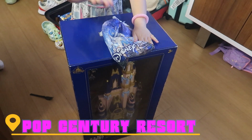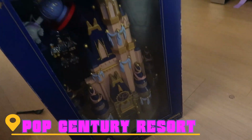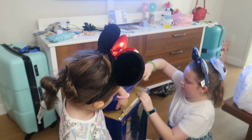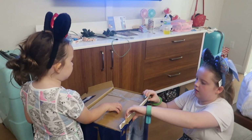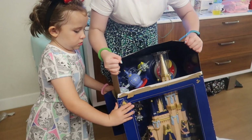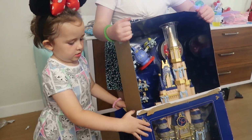Woo! The grand finale, the castle. And it lights up. I'm going to go set this up. Then why is the table on the top? Oh, because we've got to lift the insert out. Spin it around. Oh, teamwork makes the dream work.